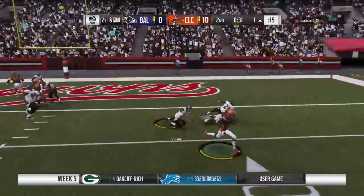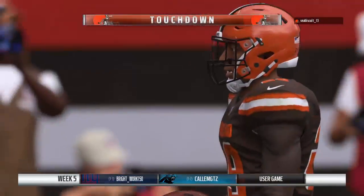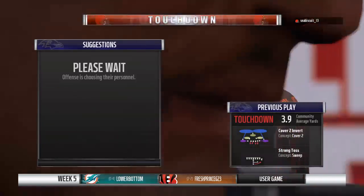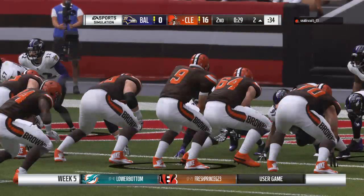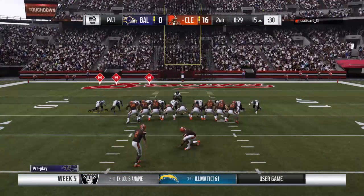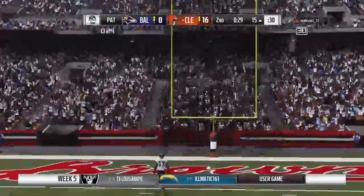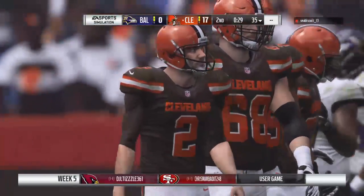He's going to get it running right. And he takes this one in for a Brown score. Duke Johnson with his second touchdown of the game, number 8 on the season. And the Browns add 6 to their lead. Extra point was hooking, but he does make it through. And that makes our score 17-0.